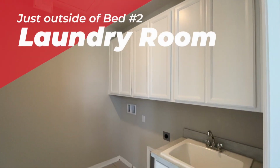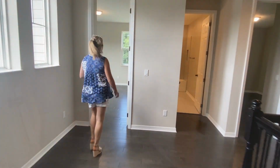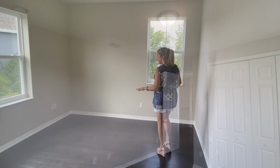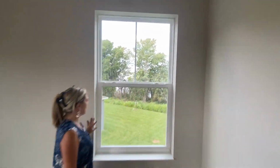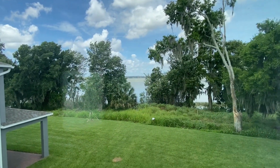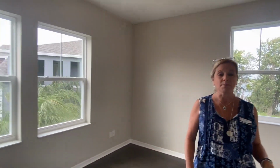Directly across the hall, you have a bedroom we'll call bedroom number 3. Again, the views from all of these rooms are amazing. Another bedroom, again, no carpet. You've got your big closet over there, and then take a look at the view outside of this window. It gives you a little bit of a view of your lot as well. You can see how much space you've got back there in the side yard and in the backyard. Right beside this bedroom is the bathroom.